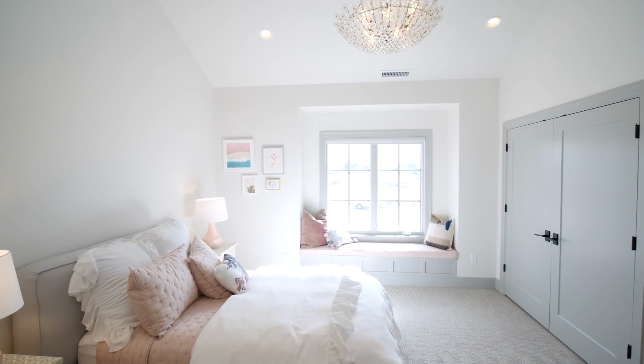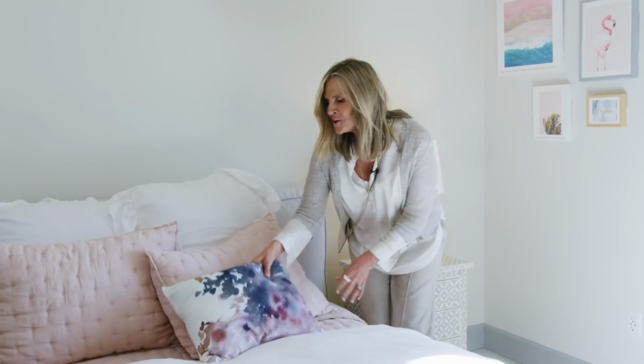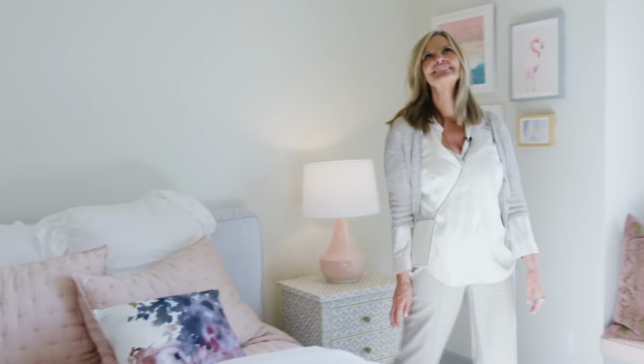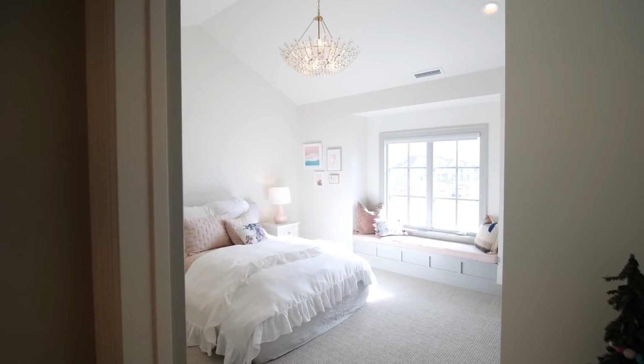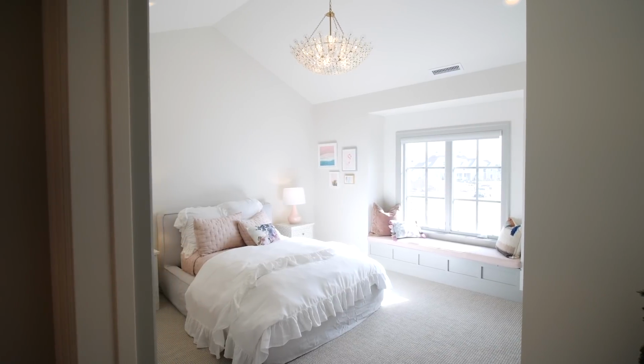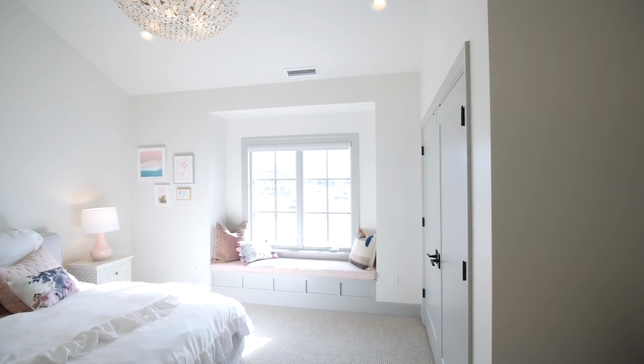Of course, these girls did this room as well. Can you imagine 3 girls, 1 boy? I'll show you his room in a minute. Look at this light fixture. This is incredible. Again, they chose where to spend the money, and then the rest they'll continue to build. This had to happen.